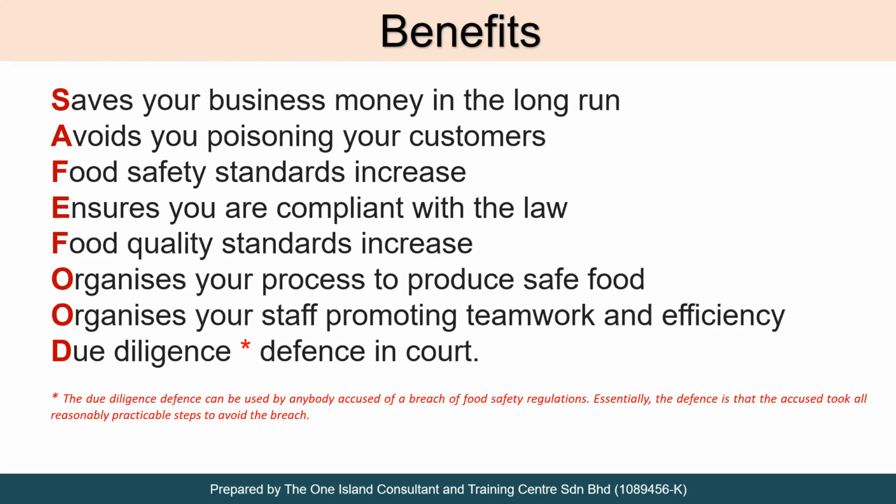It avoids you poisoning your customers. Besides quality, there is food safety or your product safety. Not only food, but if you're selling other products like medical devices, it also makes sure the quality is there, and it's safe to use and consume. The food safety and quality standards increase. Make sure yourself and your team comply with the law. Organize your process to produce safe products, safe food and safe products.